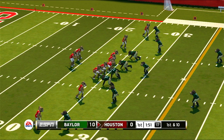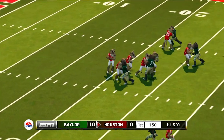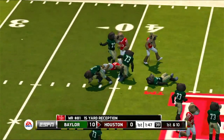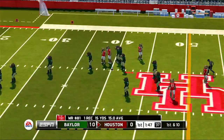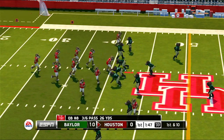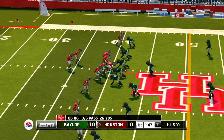Red 2, green 2. First down grab by the receiver. Down he goes, around the 40-yard line. He is such a reliable target. You throw it anywhere near him, and this guy's going to get his hands on it and make a catch.